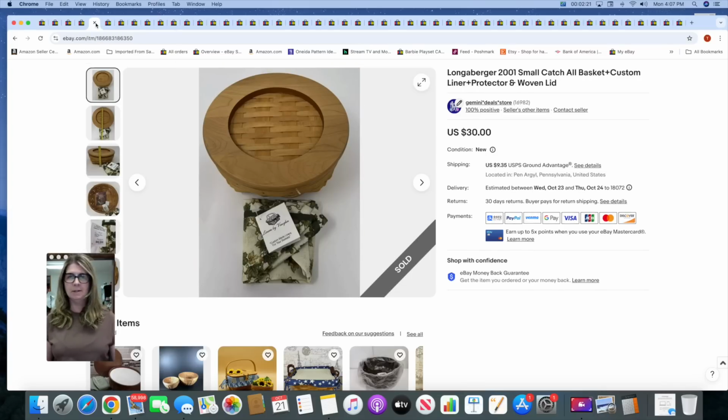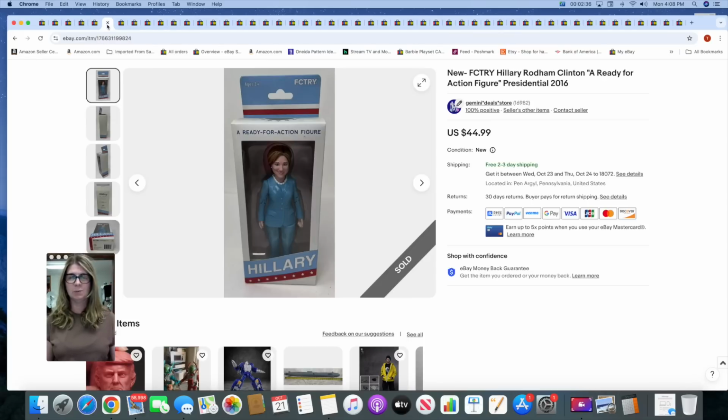All right, we have our first Longaberger basket of the video. This is from my large Longaberger purchase back in July. This is a catch-all basket. This sold for $30 plus shipping. Got a nice woven lid.